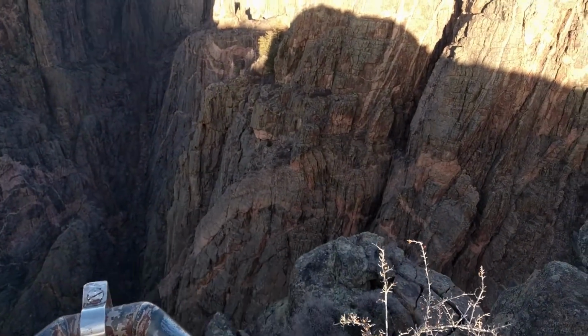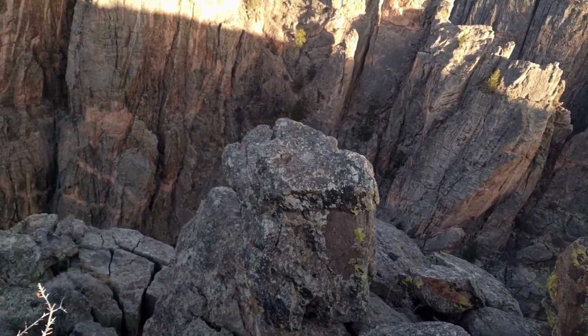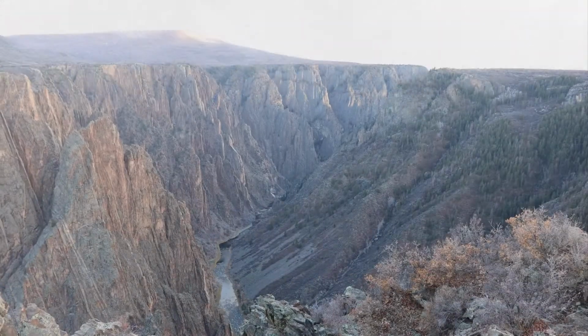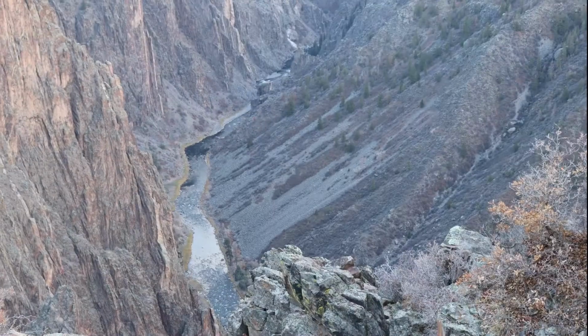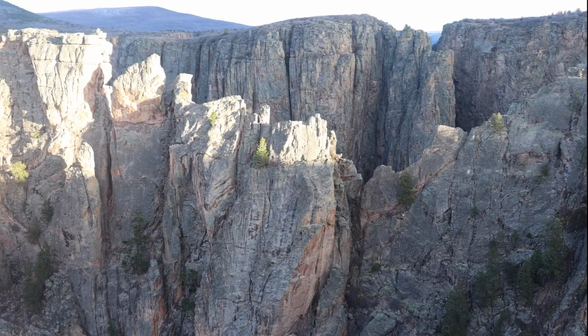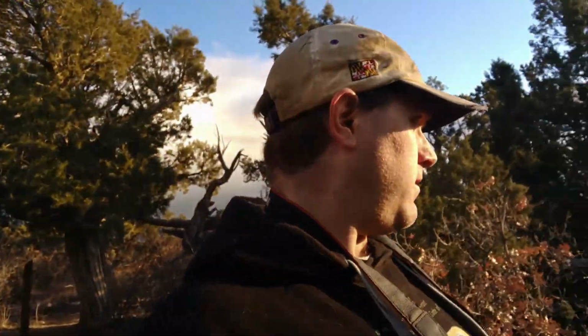Hear the soft hum of the river down below. Can't even see it from where I'm at. If anyone watching this is scared of heights, I'm sorry. So we are here at the end of the road, and there's an overlook trail here. It goes about almost 2 miles out. I think it's a mile out and a mile back.